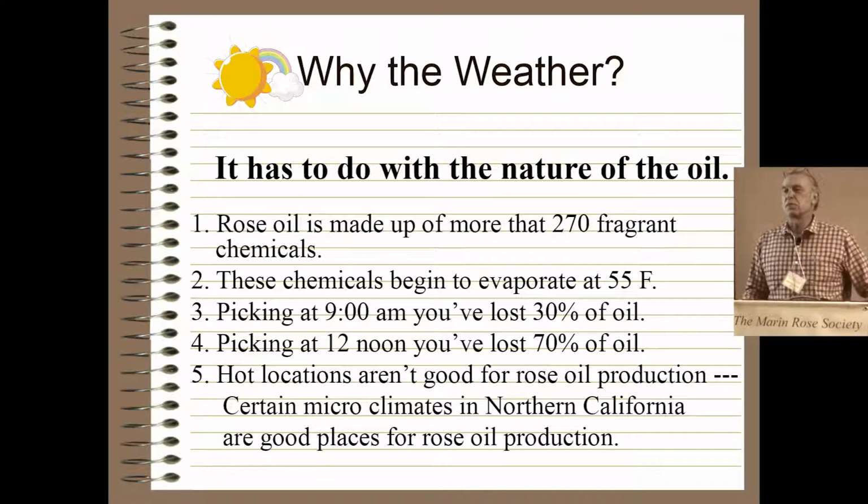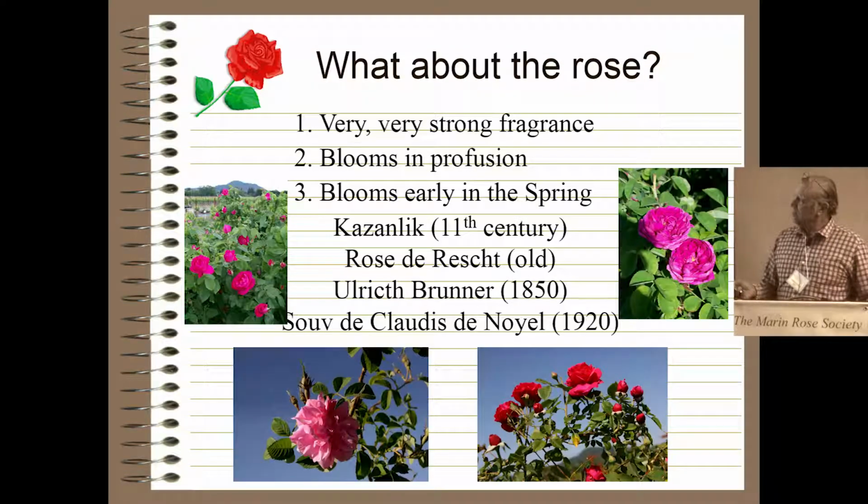I remember the first time I contacted the Bulgarian bureaucrat about, they have this whole rose oil production institute. And the first thing he asked was, what's your temperature profile? And I went, well, I'll look it up. And I kind of blindly went on. Now, I'll sort of come back to the temperature issue a little bit later.